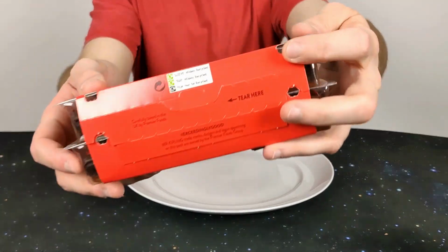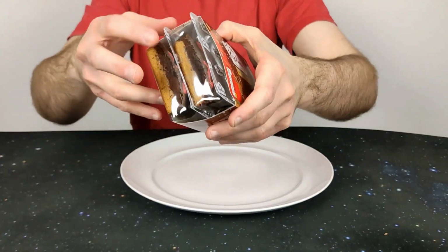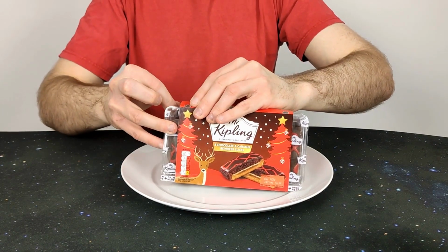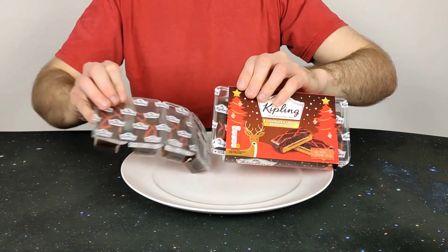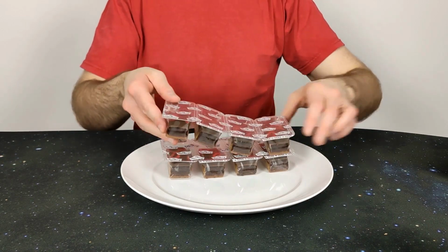So you can see they've got these tabs at the top where the cardboard folds in, so you can rip them. There's like a tear here thing. But if you're careful, you can usually just manoeuvre it so that they come out without tearing the cardboard. I usually like to do that just because I always feel a bit bad. So you can see there's 2 layers of 4. Some of these limited edition ones come in packs of 6.